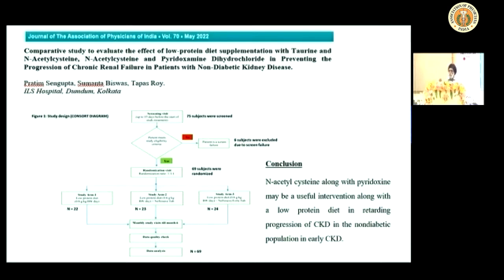I have criticized this study in my editorial. The statistical tools used were weak, and as I mentioned, I have clearly mentioned my conflict. They have not mentioned whether this study was supported by the company or not. They showed that N-acetylcysteine along with pyridoxine, that is Nephrosafe, may be useful.